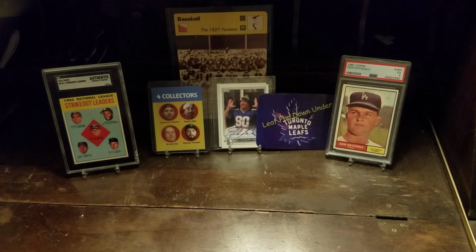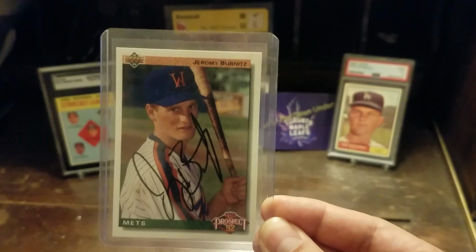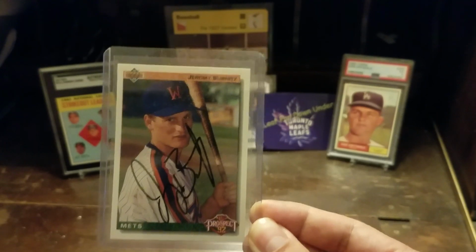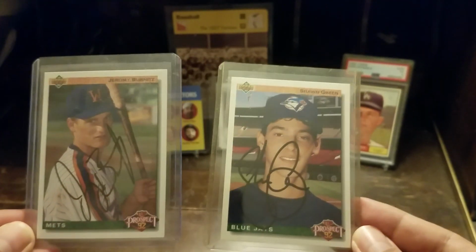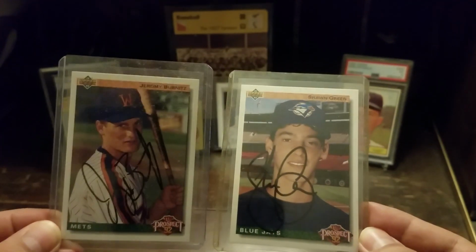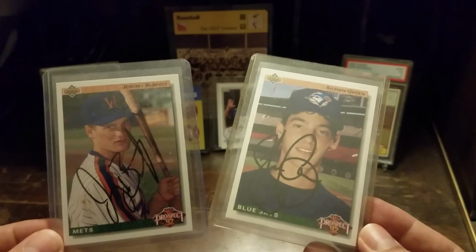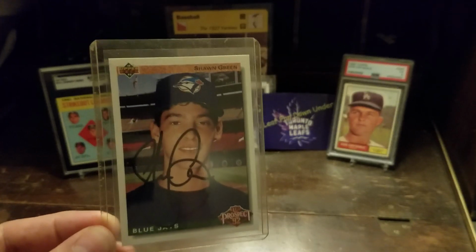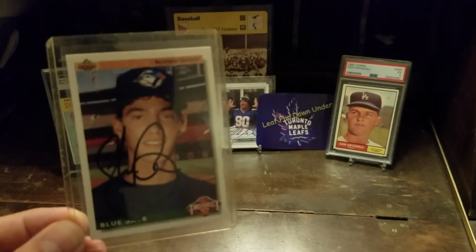First, I found in a dollar box this Jeremy Burnett auto from a '92 Upper Deck prospect card. And also found a Sean Green auto from the same set. Now, these must have been signed the same day, because Sean Green came up with Toronto, and Toronto's AAA team at the time was the Syracuse Chiefs. So he played with them in 1994.